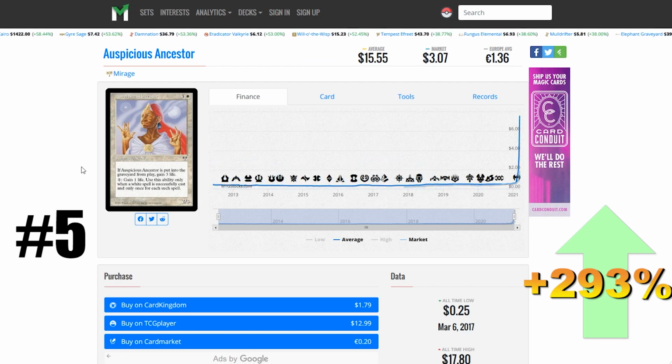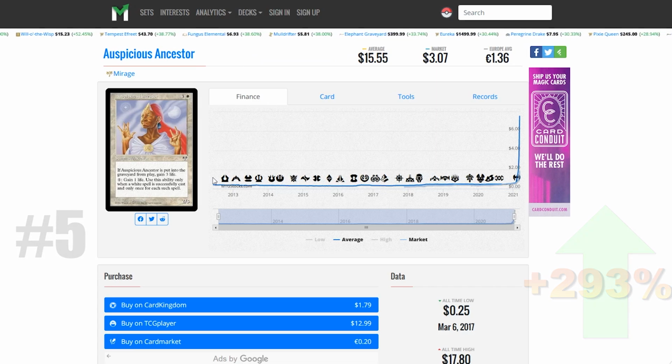So this now is a human cleric. Obviously those two things are very important. For 4 mana, we're getting a 2/3 human cleric. If Auspicious Ancestor is put into the graveyard from play, we gain 3 life, and we can spend 1 colorless mana to gain a life each time we successfully cast a white spell. I could definitely see this employed, at least at the casual level, in various life gain type strategies.